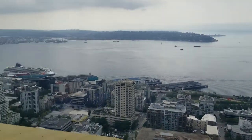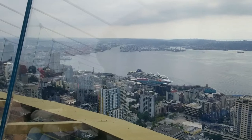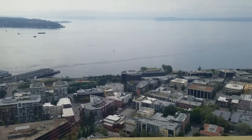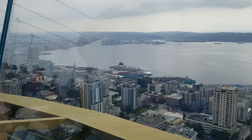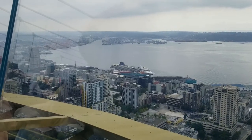So we're just making our way around the Space Needle, and we're back to the port where we saw the Norwegian ship. Oh, there's a train. Oh, look, old choo-choo train. That's how cool. There it is. And that ship is the Norwegian Sun. Yeah, we did find out that it's the Norwegian Sun.